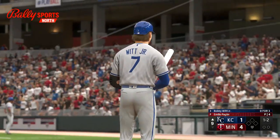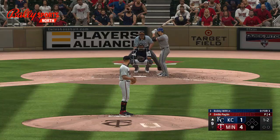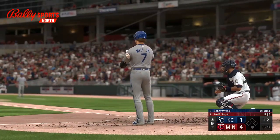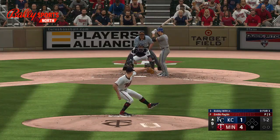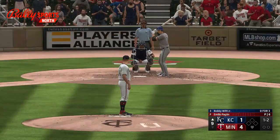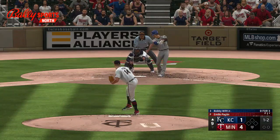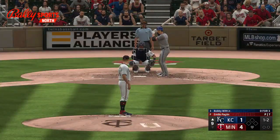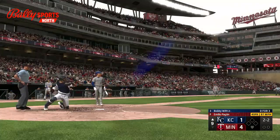Foul ball, he stays alive. Next offering is fouled back. Here's a 1-2. And that one fouled off. Well, he hasn't gotten the result yet, but he's got to feel pretty confident. Three foul balls in a row. He's right on this guy. Stays alive. Right-handed reliever. Straighten him up a little bit.